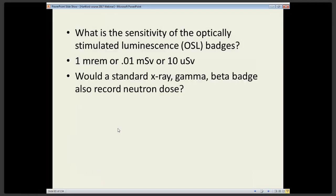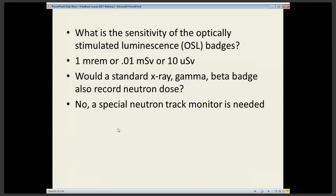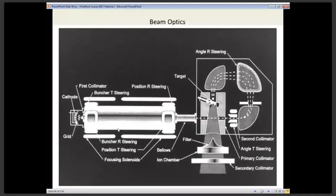Would an OSL badge that we all wear at work record neutron dose? The answer is no. You need a special neutron monitor for that. Let's talk a little bit more about neutron production. You're going to see this slide again, maybe tomorrow, when we talk about how a machine works.